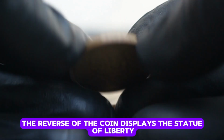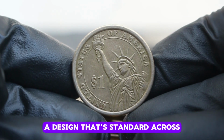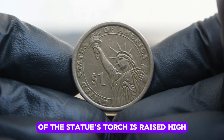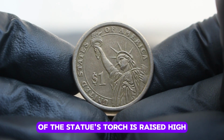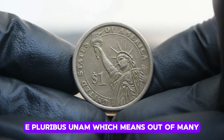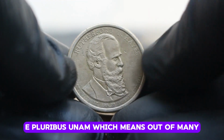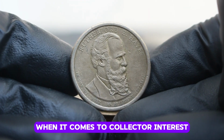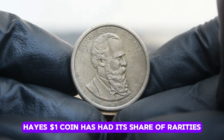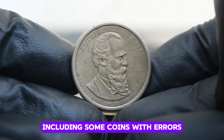The reverse of the coin displays the Statue of Liberty, a design that's standard across all the presidential dollar coins. The statue's torch is raised high, symbolizing freedom, and the reverse also includes the inscription E Pluribus Unum, which means out of many, one. When it comes to collector interest, the Rutherford B. Hayes $1 coin has had its share of rarities, including some coins with errors.